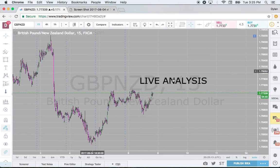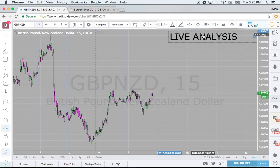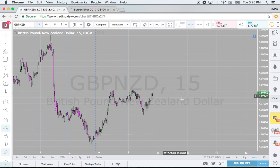Now, GBPNZD. This is the 15-minute time frame. We will be trading on an intraday perspective. So we're not swing trading and we're not scalping. We will be holding for up to a day or two, maybe 3 days, or just a few hours. It depends on how long or how volatile the market itself is.